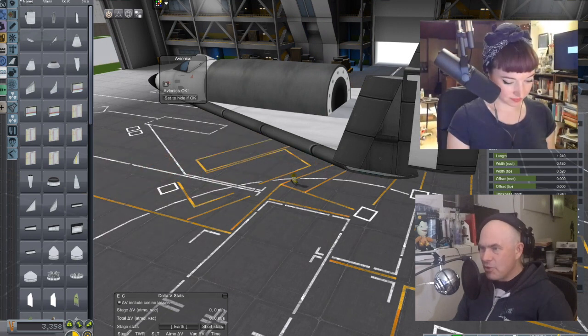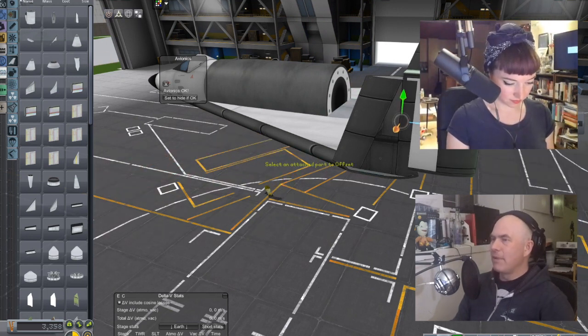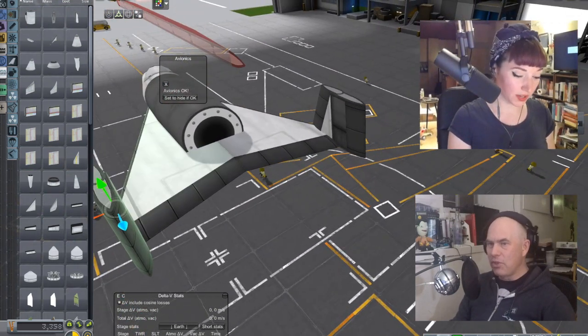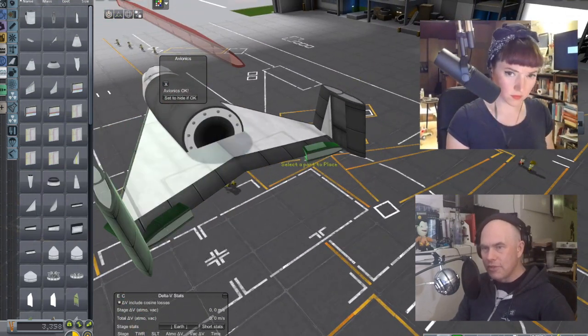Also true. I'm putting these wings kind of far back. I think... How high is that? It looks pretty good. What we need is control surfaces here, right?